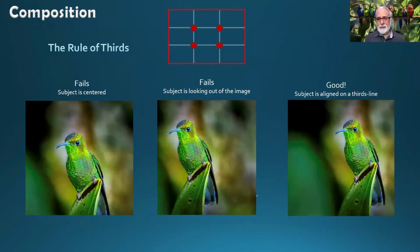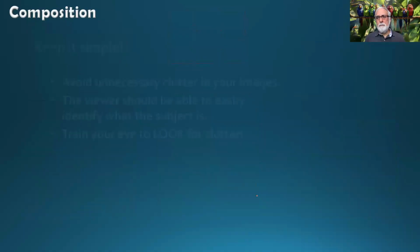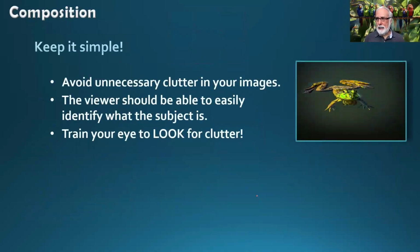Clutter is an interesting thing because our brain doesn't allow us to see clutter all the time. But we can look for minimalistic images. In this case, we have a bullfrog on a pond, and the way I shot it was to get pretty much nothing in the image but the bullfrog. When you shoot a minimalistic image, it's easy for your viewer to identify the subject. The eye doesn't have to wander around the image. It just goes right to your subject.